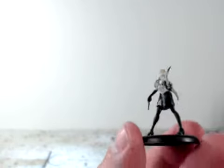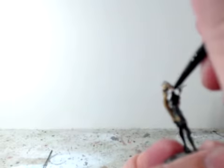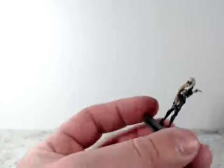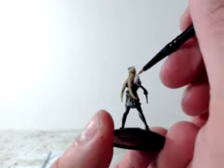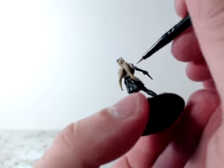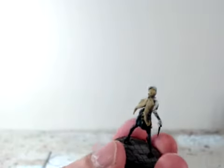So, pretty standard color scheme, really. And there are ribbons that tie her hair back, but I'm not doing those yet. Those will be in a bright red. So I need to get this white first and then go to red.